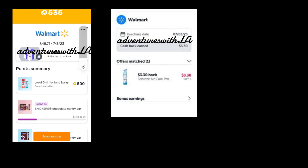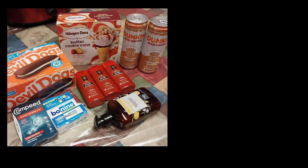But let me know if you found any clearance as well in any of the stores. I look all over when I'm shopping to see if anybody has any clearance. But I did another trip, and I got these items here.